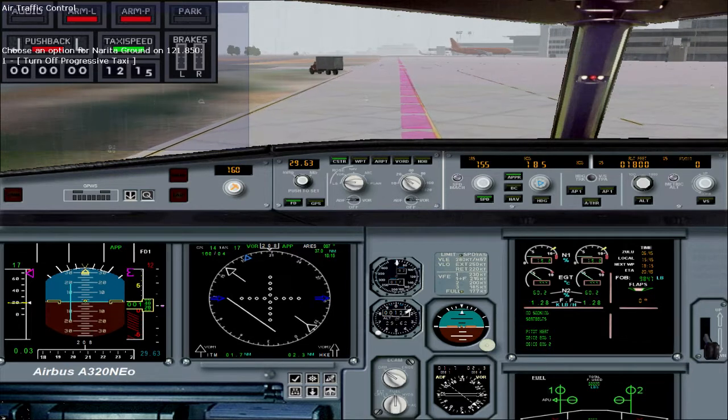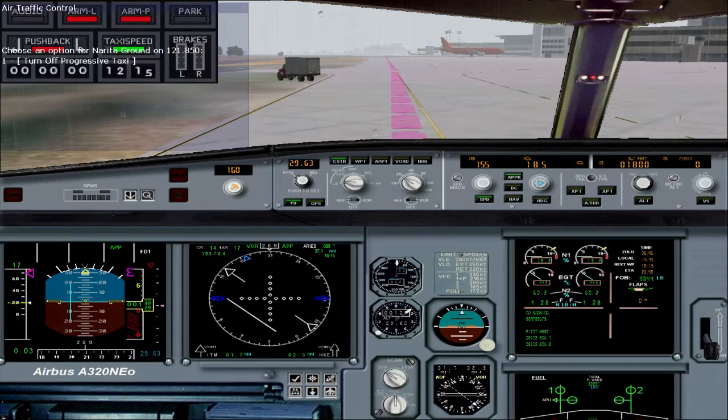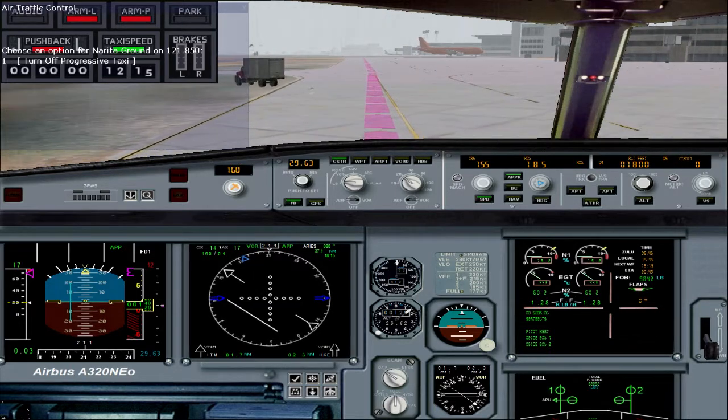We got a Boeing 777 ahead of us there, in the orange livery.